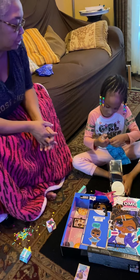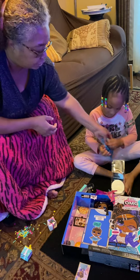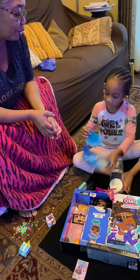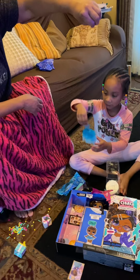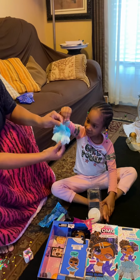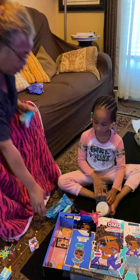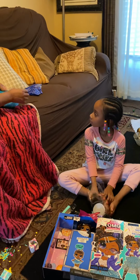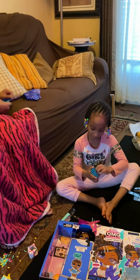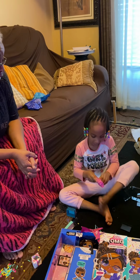Next surprise. Oh, it looks like some more clothes. Be careful. Let me see. Okay, wait. Oh, that is so beautiful. Hold up, so the camera can see. It's a tutu. Oh, that's a tutu. Look at it, so fuzzy. That is pretty. Let me have it. I'll lay this over here. Open up your next gift. It's a box. What's in your box? It's a surprise. Another surprise.